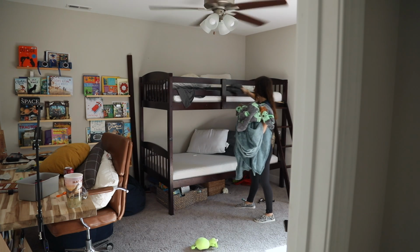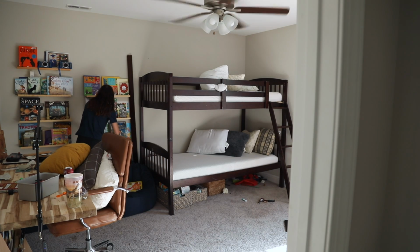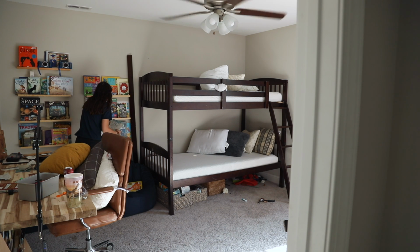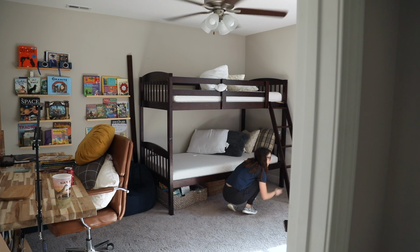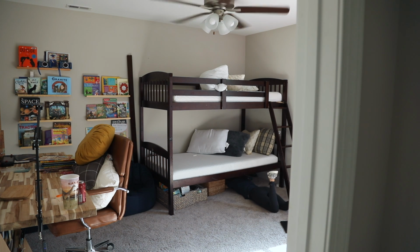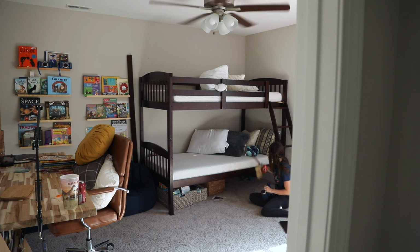I'm also in a new season of life in motherhood. My kids are 9 and Isaiah will be 6 very shortly here. So out of the baby phase, out of car seats, it's just a different season, which comes with its own exciting adventures. I'm cleaning up the boys' room today.